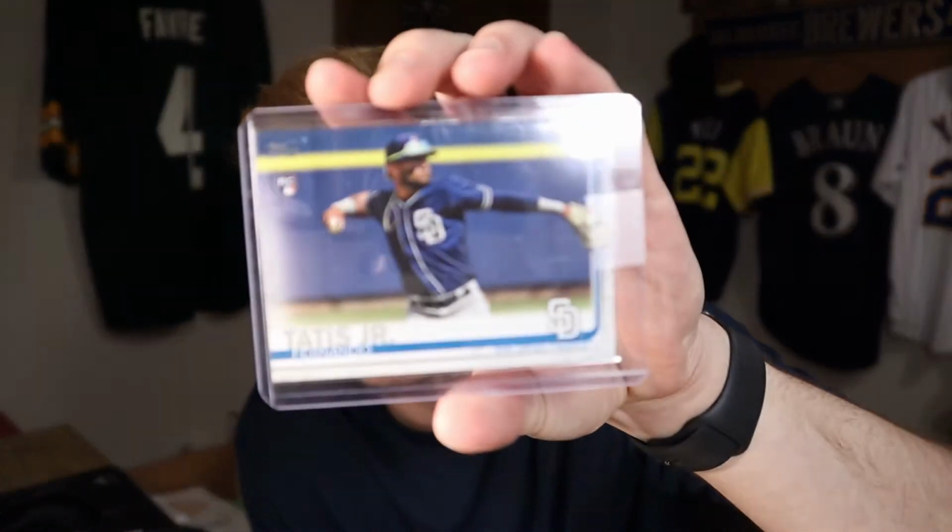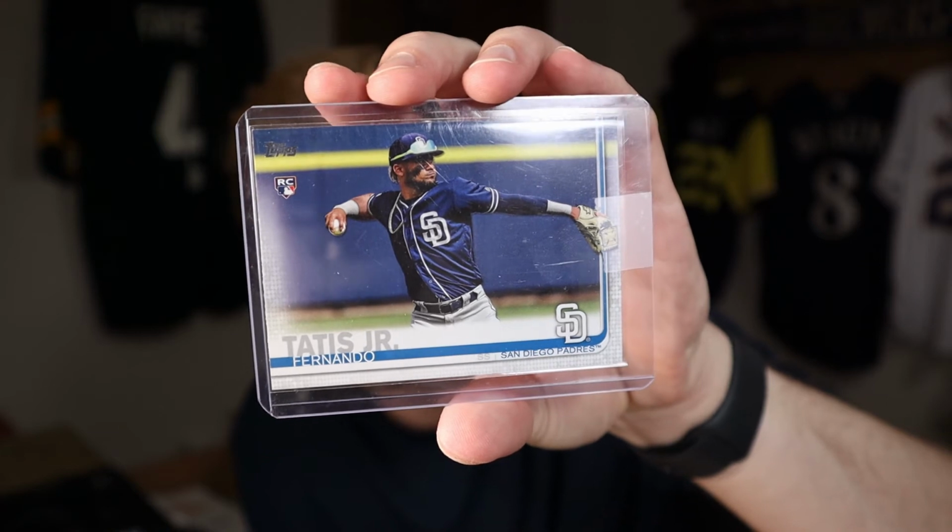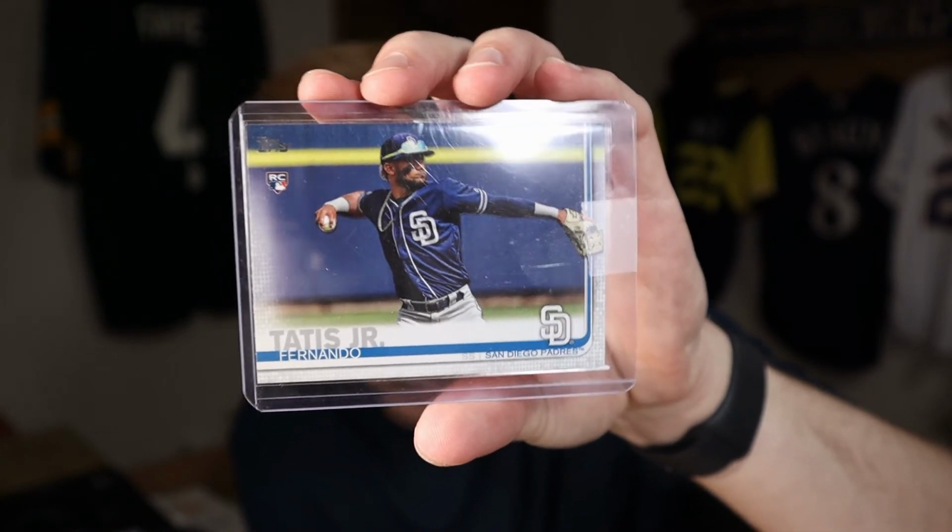Okay, boys. I didn't know I bought this many Tatis cards. I already have two or three put away. Second one of the video. Honestly, this card has some really good centering, too, and this is just a normal base. It's not chrome. So the two bases we bought so far, I think they have a better chance at getting a 10 than the graded cards do, which is fairly surprising.